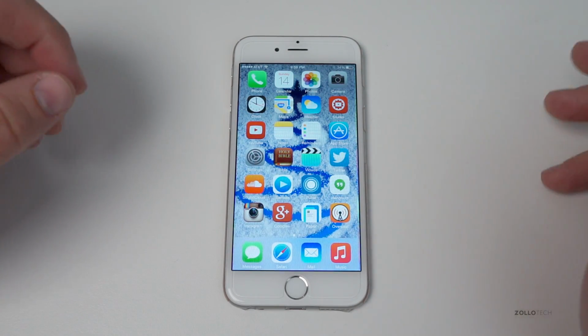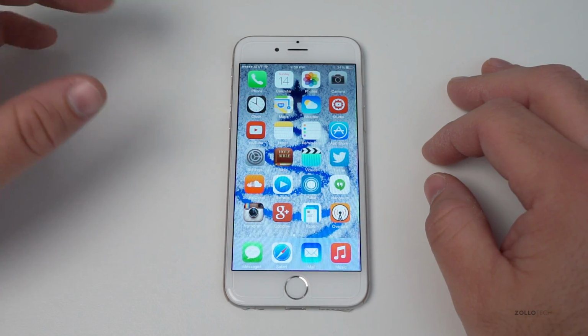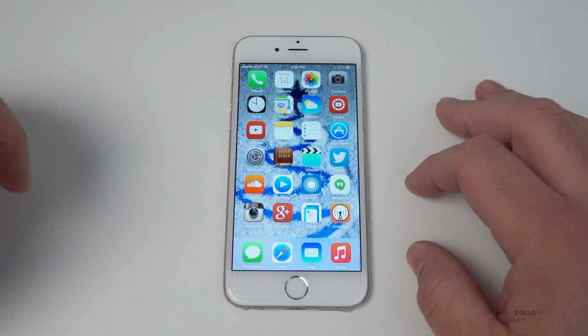So, you know, you can pick and choose between all the different platforms. I know a lot of people are passionate about their Windows phones and their Android phones.